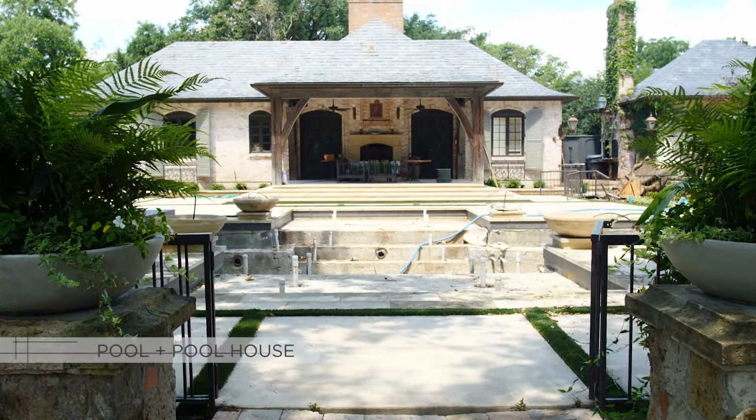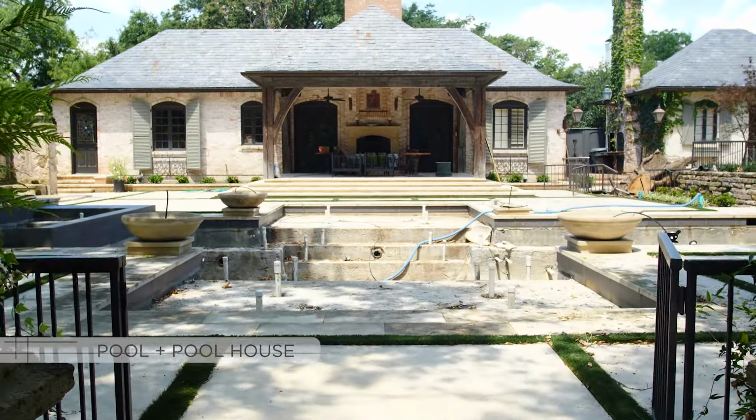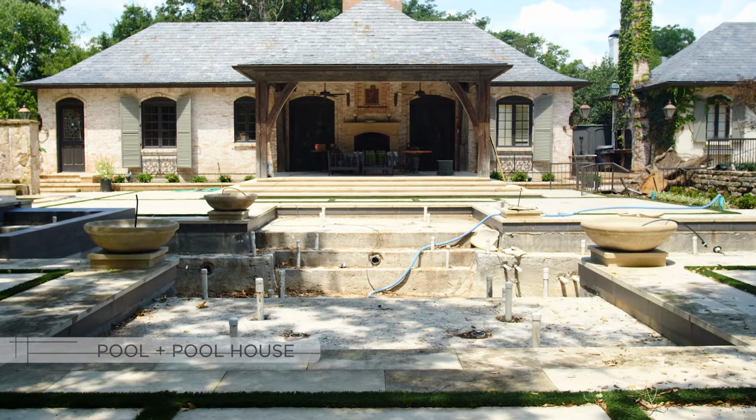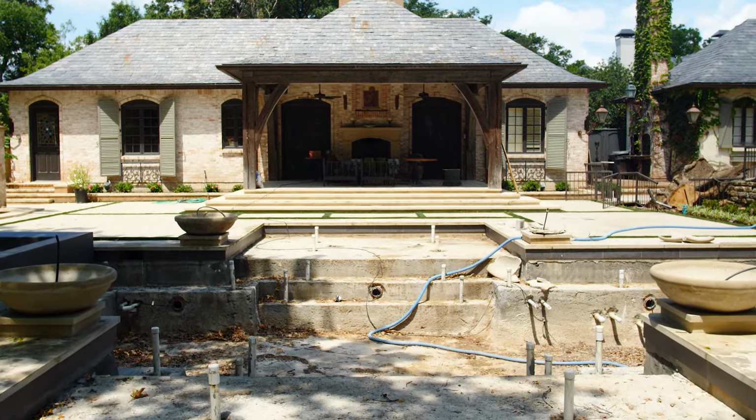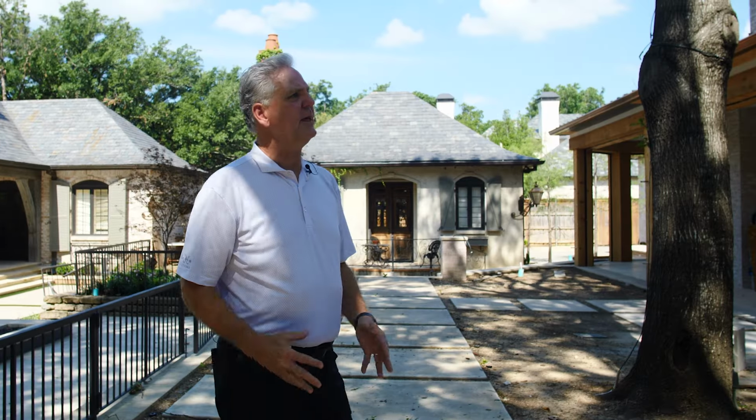They've remodeled the pool. There's a pool house. We're doing work in there, some new cabinetry, some appliances. There's a little kitchen. There's going to be a cool golf simulator in there that'll be a lot of fun for the family.